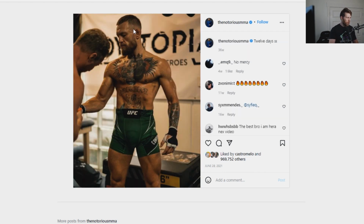This is still in June, but another angle. If we look at this right here, we can see once again, not much for temples. This normal temple region right here is gone. It's still meeting his hair right here.